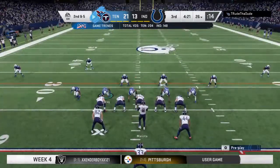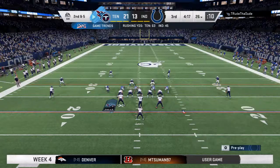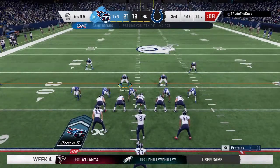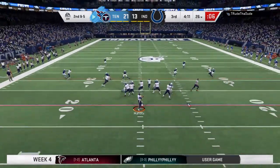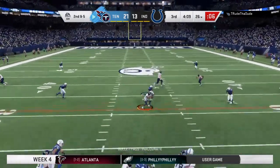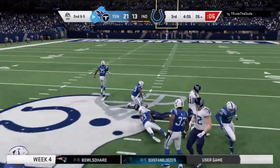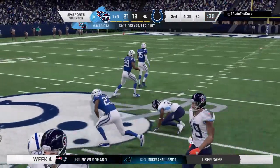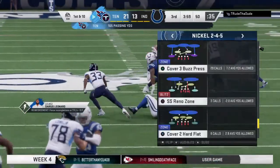After the pickup of 5, here's 2nd and 5. To throw is Mariota. And he hits the running back, Dion Lewis. And he's brought down after a very nice gain. The catch and run, good for 24 yards.